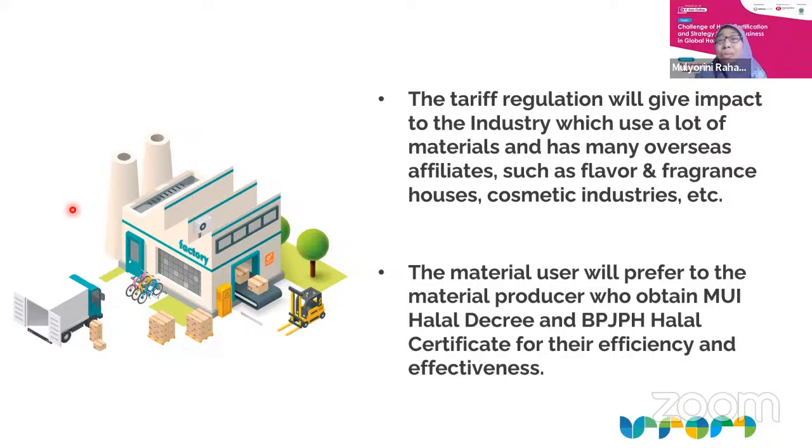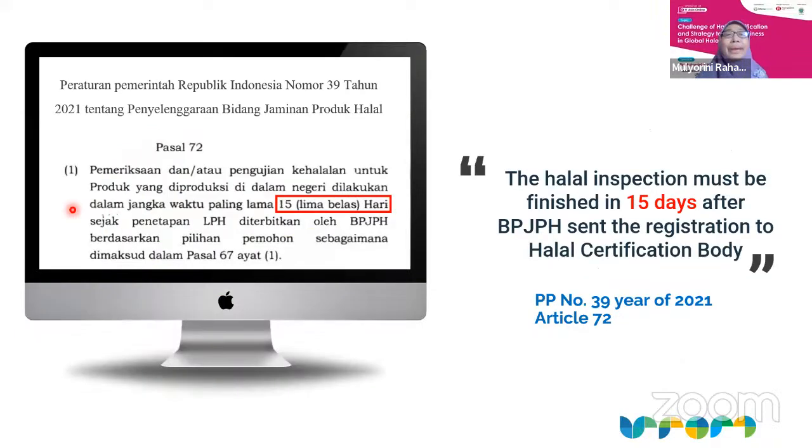The material user will prefer the material producer who obtains the MUI halal decree and BPJPH halal certificate, for their efficiency and also effectiveness, because there is no need to always register, something like that.